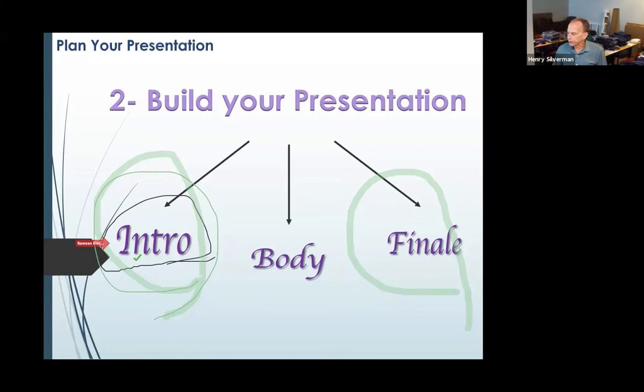Most importantly, if you ask a question and they raise a hand, it gives you time to settle down. In the beginning of the presentation, that's when you are the most nervous. At the finale, it's like, oh God, it's over. But it gives you a chance to settle down if you ask a question in the beginning.